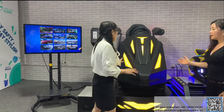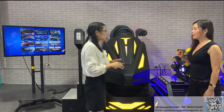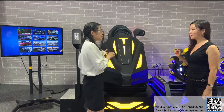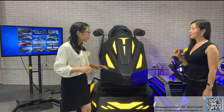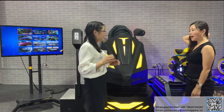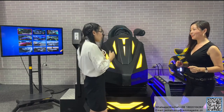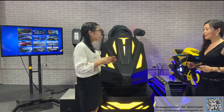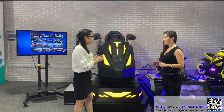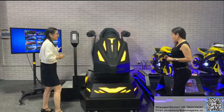So, this is the Amusement VR car. How many games does it have? It has 15 games, with different tracks from different countries, such as the France track, USA track, Canada track, even China track. Even people who have never gone to France can race in France. It also has a suite of cartoon racing tracks for children, so children can also play it. Wow, very good.